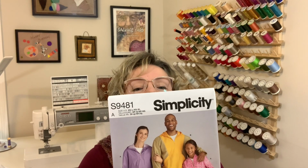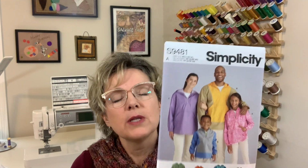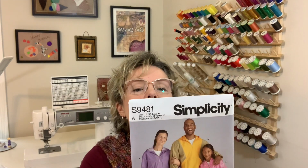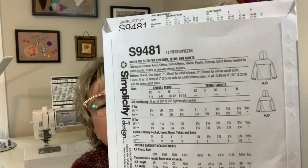It does call for activewear knits, cotton nylon, fleece, poplin, and ripstop. So lightweight, very sporty. And I think depending on which fabric you chose, it could act as a raincoat. There are adults and teens and children's versions, and no matter which one you choose, they all have hoods.